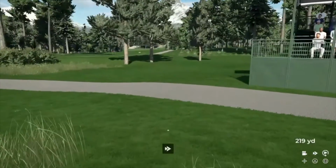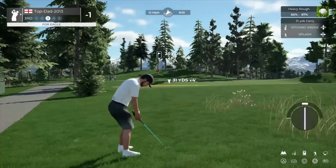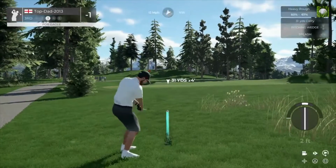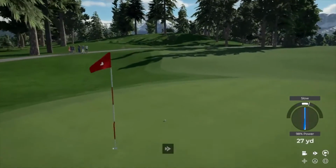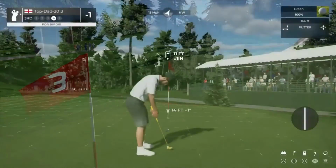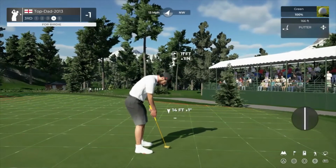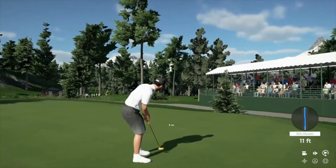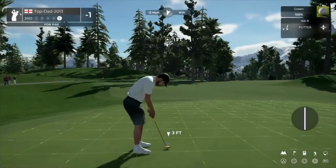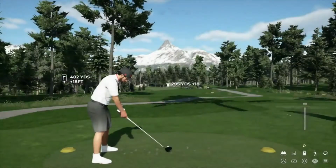Ooh, fetched up in the branches here. And this is your third shot. This putt is about 11 feet. Ooh, tough break. Okay, time to finish this one off. And there it is. And fourth hole coming up.